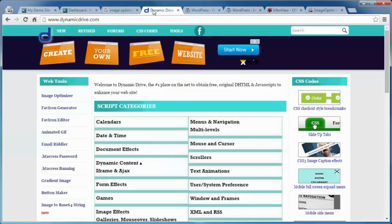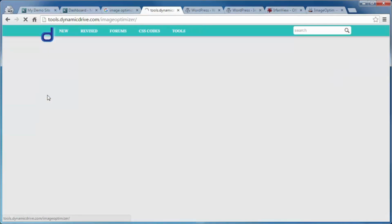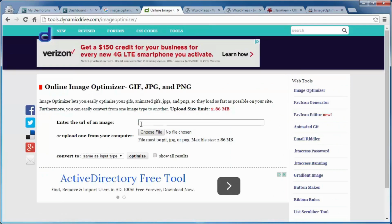Or if you want to stick with the web-based program, go to dynamicdrive.com and click on the image optimizer link, and you can either enter the URL of an image, or you can click on choose file and go to the image on your computer that you want to reduce in file size. Now you've got an upload file size limit of 2.86 megabytes, and you just select what you want to convert that image to. You can either leave it at the same as input type, or you can change whatever it is to a GIF, JPEG, or PNG.